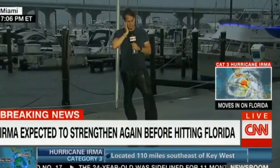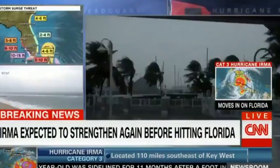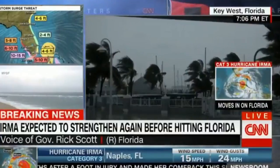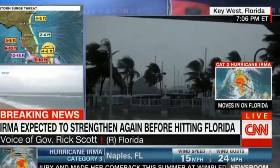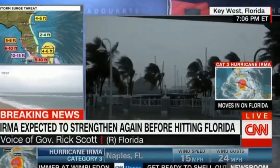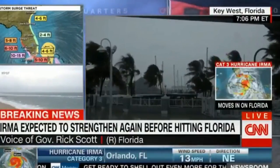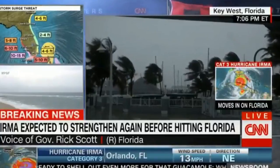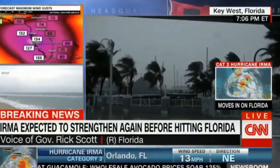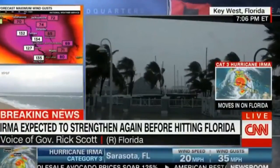The biggest thing is if you're in the evacuation zone, if you can evacuate, you need to evacuate as fast as you can. We are opening up shelters. We have almost 400 shelters open right now. We're opening up more shelters in every county in the storm's path. But I want everybody to be safe. I want everybody to survive this storm. And so the biggest thing is if you're in an evacuation zone, you've got to get to safety.